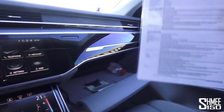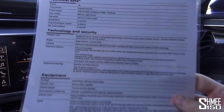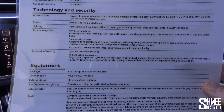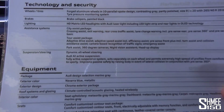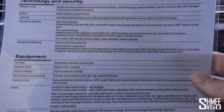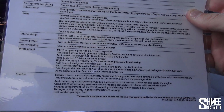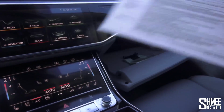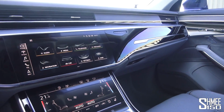Nice little spec list we can just have a quick glimpse at here for this car. Let me turn it the other way around so we're looking at the English side, but you can see this car is loaded with options. City Assist package, dynamic all-wheel steering, active air suspension, Tour Assist package, and just look at the list of options those come with. Very, very customized, very, very nice spec. 1920 by 720 pixels for the driver display, which is nice. I'll put that away for the moment. You're welcome to pause the video and go and check it out if you'd like to see that in more detail. But I'm just going to step into the back again for a moment.